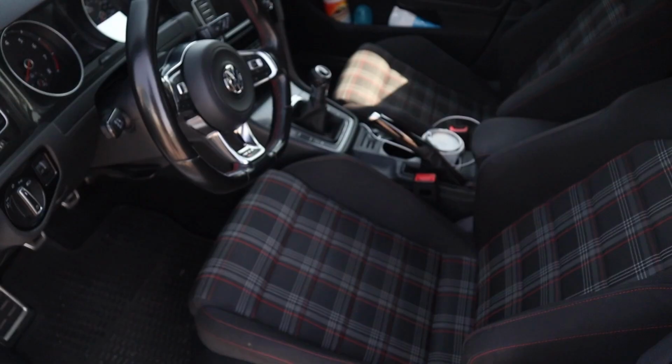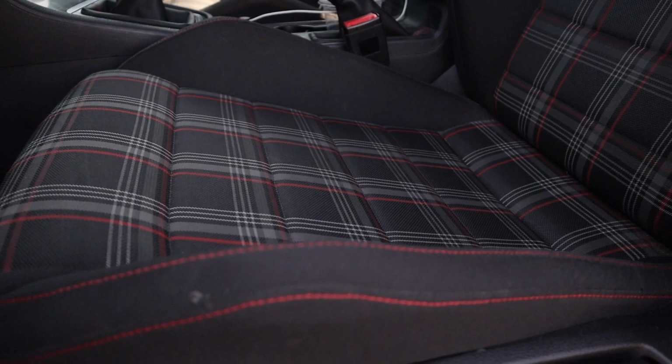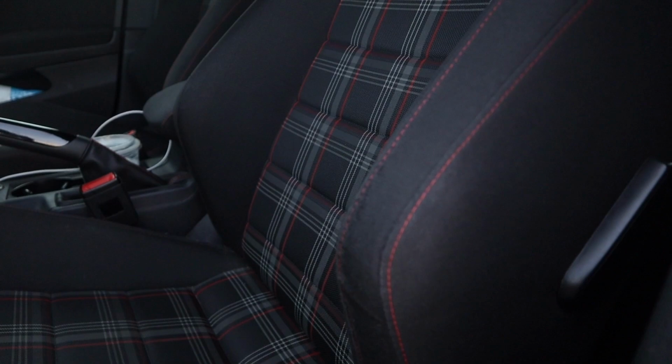Number three, the interior of the GTI. I love it. I love the plaid seats. It's such a signature Volkswagen thing. In my opinion, they look really nice. It gives it a sporty touch. Honestly, these stock seats, the side bolsterings, are actually pretty good. They hold you in place very well, surprisingly. I wasn't expecting that when I bought the car, but I do love the way that this car looks, guys.